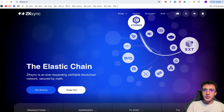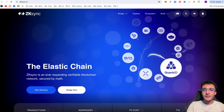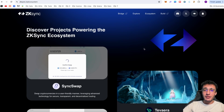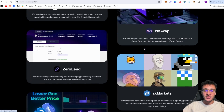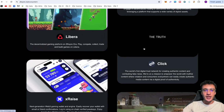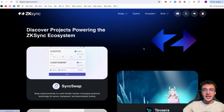But before we start to explain what the ZK token is, all about the airdrop and all of that, I thought I'd show you briefly the ecosystem of zkSync Era, of which I'm going to start diving into in future videos. So guys, in the zkSync Era ecosystem, you see we've got SyncSwap, Tivaria, Koi Finance, zkSwap, ZeroLens, ZK Markets, Maverick, Bigin, HoldStation, ZK Veggies, Clave, Moody Madness, Hypercomic, Derivio, Libera, Click, X-Rays, Mytherium, and Vest. These are all native built projects.